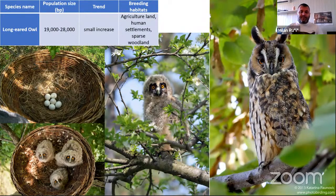Nest boxes are much better because they can last much longer, up to 10, 12 years, while the wicker baskets could usually be used only 1, 2, or even up to 3 seasons, and then you have to make them again and buy them and erect them up in the tree, etc. So it's quite a lot of work. So if you ask me now, I would rather go for proper, good quality breeding boxes, nest boxes.